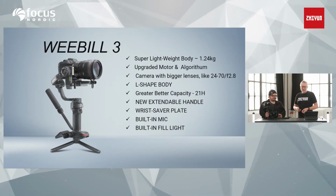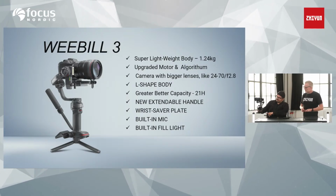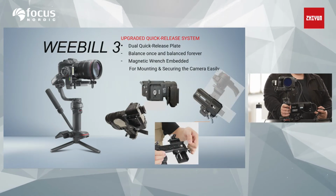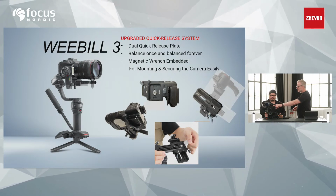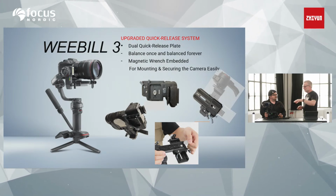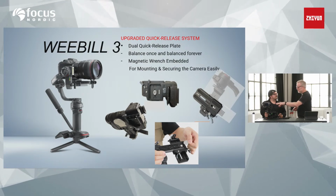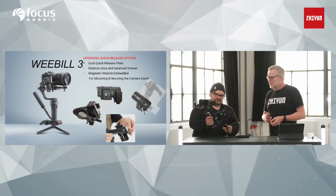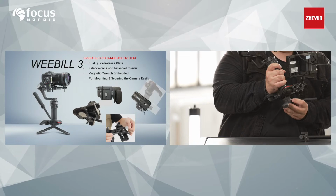And then the handles and the wrist saver plate. Yeah, this one, that's down here. That's pretty cool. Yeah, I really like this because I've had several gimbals, but I always got caught in this balancing thing. So I really like that upgraded plate, where you can just click it in and boom, you're up and running. Exactly. So that's pretty cool.